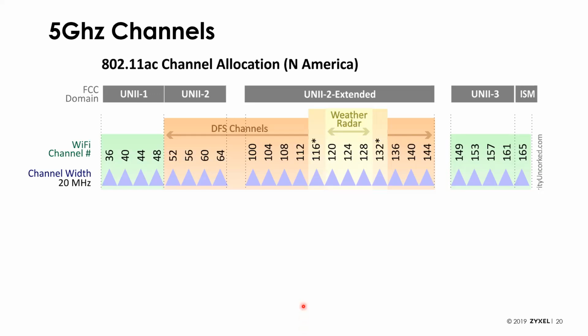So one of the things you will notice here is there's this big chunk of spectrum that's highlighted in yellowy, orange, peach colored area here. And this is something called DFS channels. So we need to talk about those.